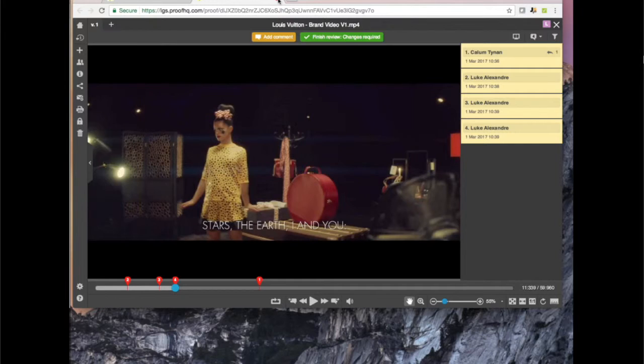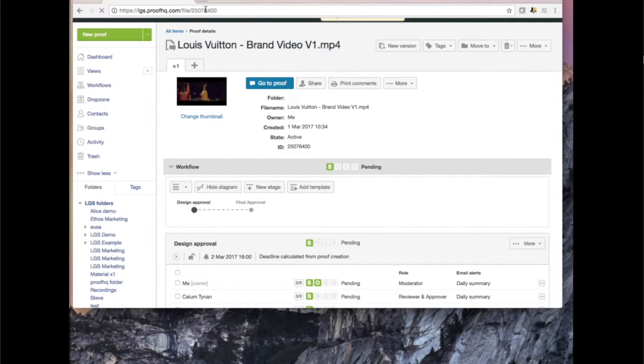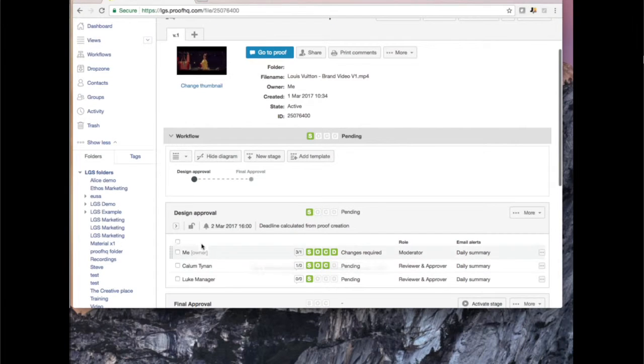Now, if I close that down and go back to my project management side, you'll notice that this has updated itself. So we can see that I've opened the file, I've commented on it, I've made a decision of changes required, and Callum has logged in, he's opened the file, and made a comment as well, which is the question that he asked. So again, I'm not going to go through the whole approval process, but I want to show you the comparisons within the video files as well.